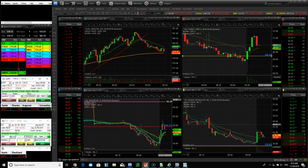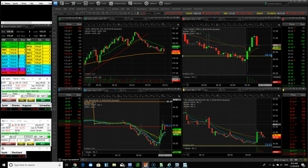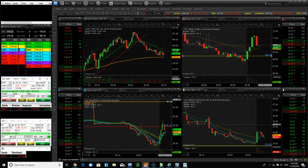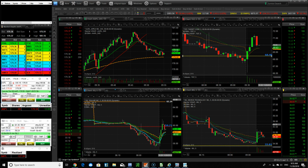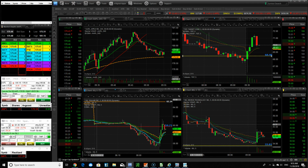Now, okay. We close below the pivot now. We want to see it pull away from the pivot. We definitely don't want to see a close back above because that would be a false break. So just keep that in mind. Retest is fine, but close back above is not.